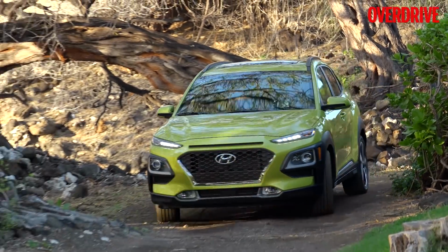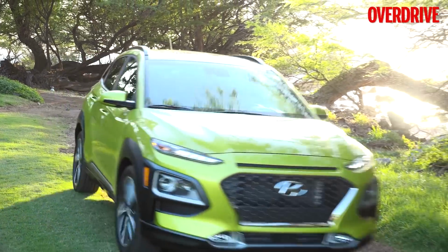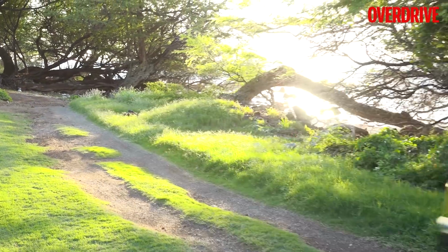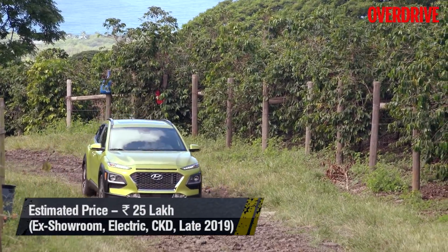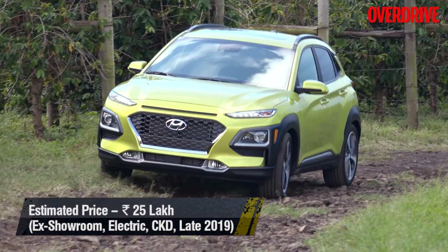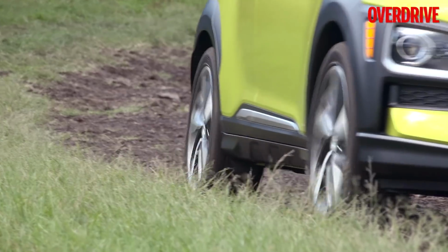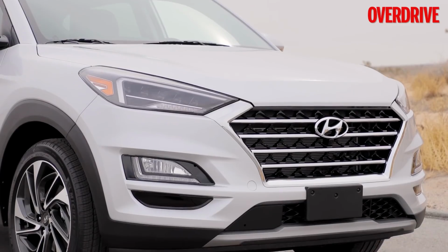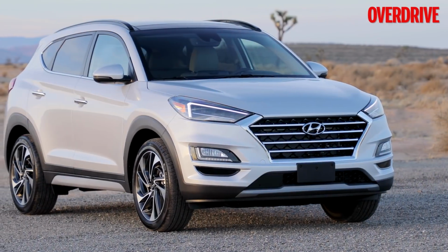The Hyundai Kona Electric is due to come to India in the second half of 2019. Hyundai has said that it will bring around 1,000 cars. They will be assembled here, and the price today looks like Rs 25 lakh or so ex-showroom. The price could fall if Hyundai's persistent request to the government for more support for electric cars comes through though. The Kona will also be joined by the Tucson facelift in 2019, and that's a promising car as well.